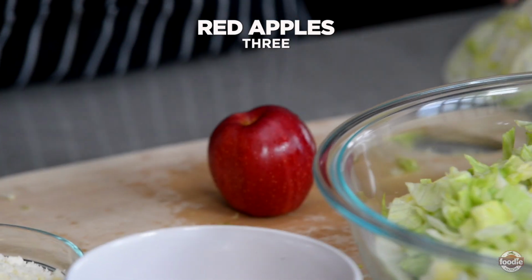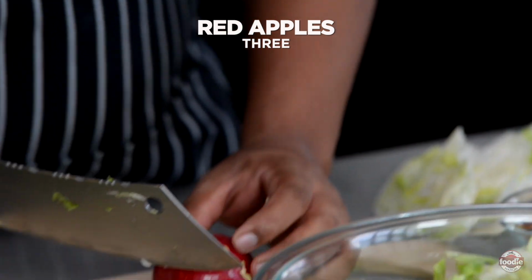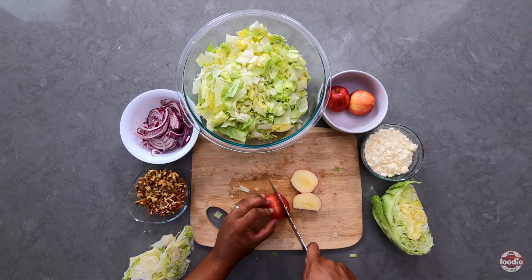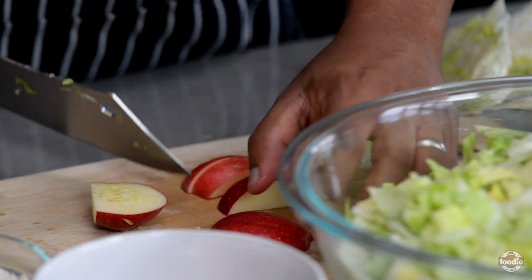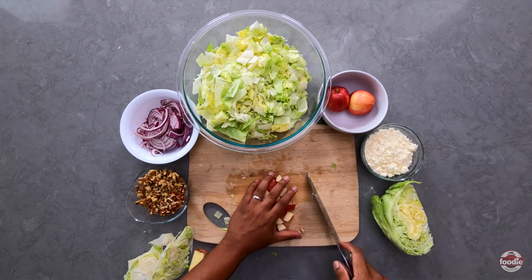I prefer these red apples. You could use the bigger ones, I'm using the smaller ones today. When compared to like the green or the yellow apples, these are a lot sweeter and also add a lot of crunch to your salad. Same concept as the lettuce, you're cutting it into bite-sized pieces.